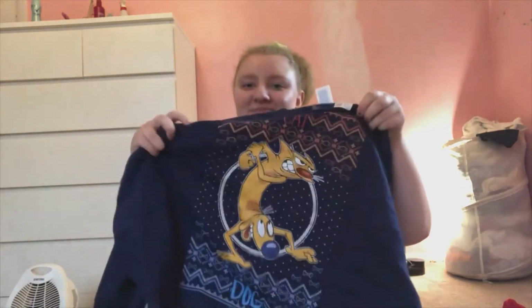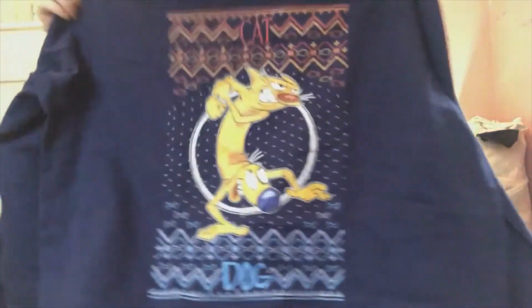The last cat dog shirt. I am so excited. Just like a bunch of other shirts on Amazon, you can get different styles with the same image and different colors. This one, obviously I needed it to be a sweatshirt because it is a Christmas sweater shirt.